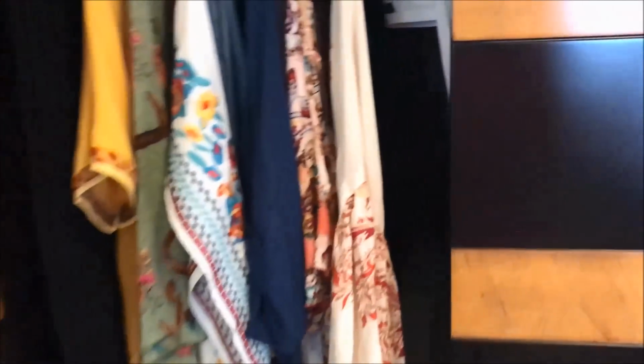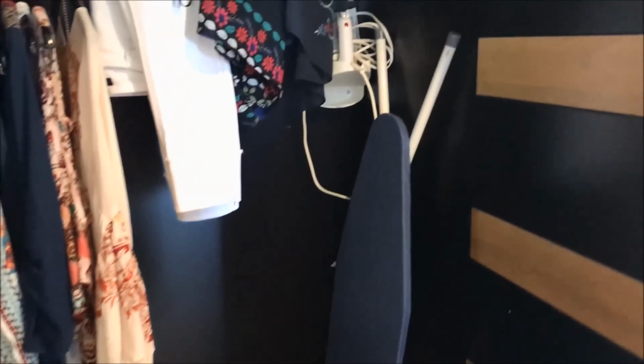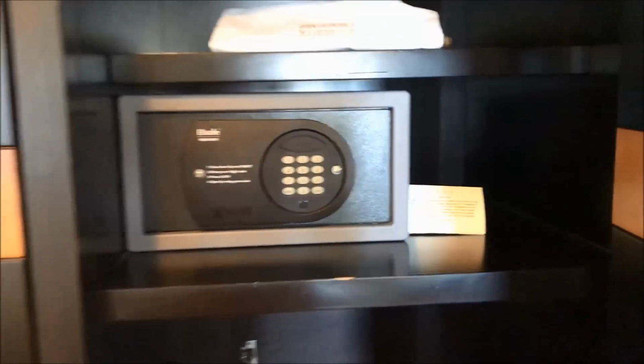Love that concept. There's a toilet room separately, and then there is a closet with slippers, ironing board, iron. And then you'll also find a safe, electronic safe, ice bucket.